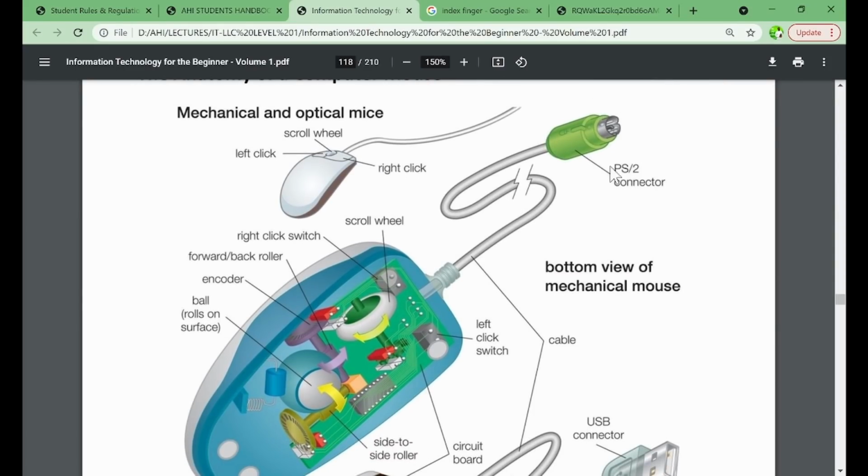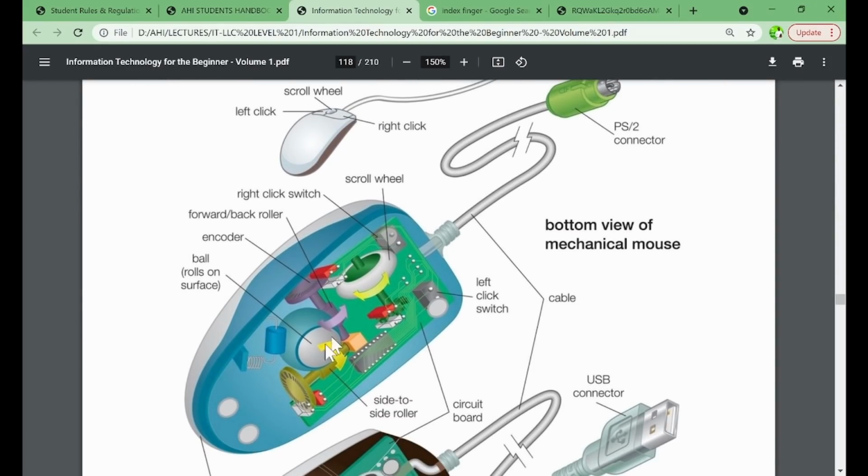It has a connector here, PS2, but when you look inside, you will see that we have the scroll wheel appearing here. We have a right click switch here, and a forward and back roller. There are some rollers in it, and as the ball turns, that roller also moves forward and back. We have an encoder here.